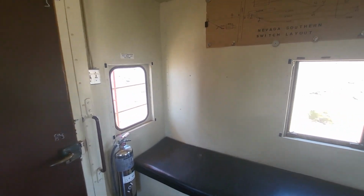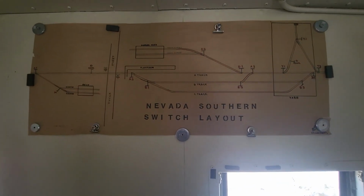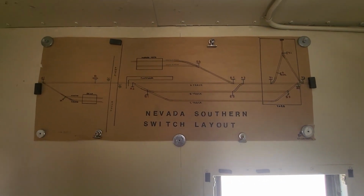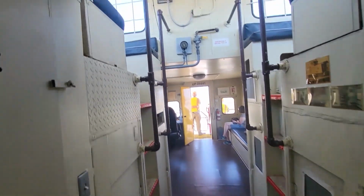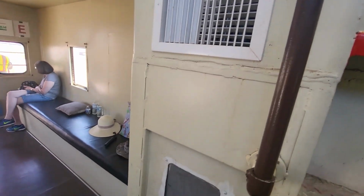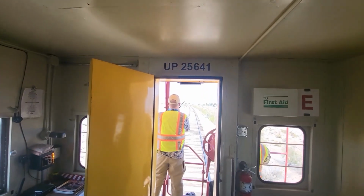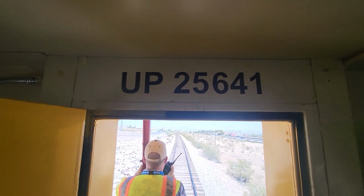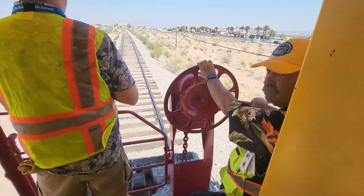Other part of the caboose. Have the layout for the Nevada Southern switches at the station. For all caboose aficionados, there's the caboose number to find out where this thing came from. It's Providence. Got Kim there steering the train. Yep.